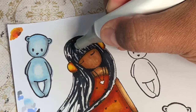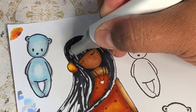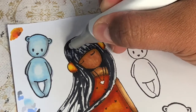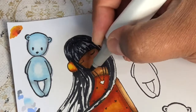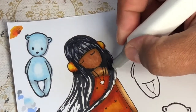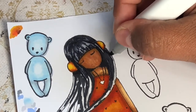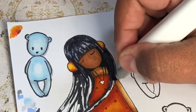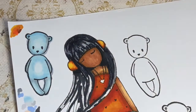Okay, so when I was doing her hair, I wanted it to be dark, and then I decided that I didn't want it to be extremely black. So I left those white highlights, and I knew I was going to come back in with some gray. But then I decided that I didn't really want it that color either. So you will see here in a little bit that I decided to come back in with a brown to go over the whole thing.